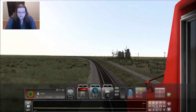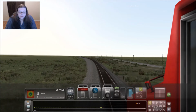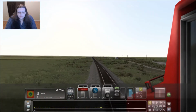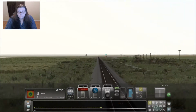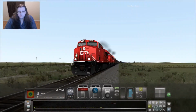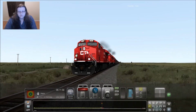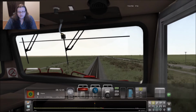Getting up there. Slowly but surely. More grass on the rails. Oh, now we're going downhill. Ooh, we're gonna pick up speed now.